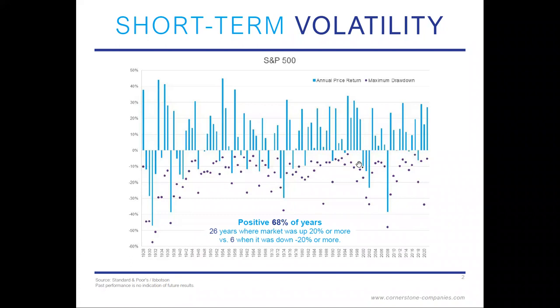So what you'll notice is if you were to draw an imaginary line across this negative 10% rate of return and also negative 20% rate of return, you'll see how common some of these pullbacks can be. And so while we understand that a lot of the volatility can be unsettling, history does suggest that this is fairly common, especially considering how strong the markets have been over the past several years.